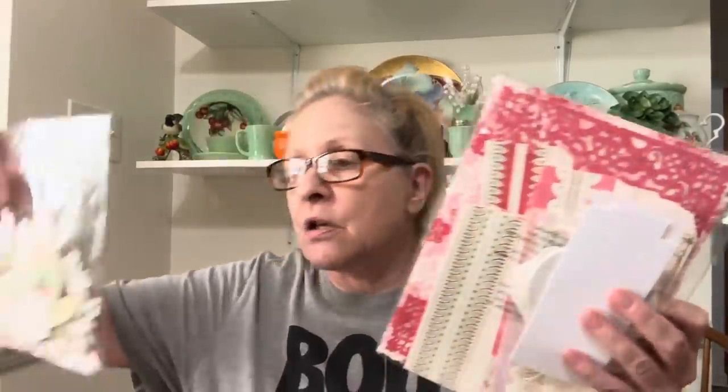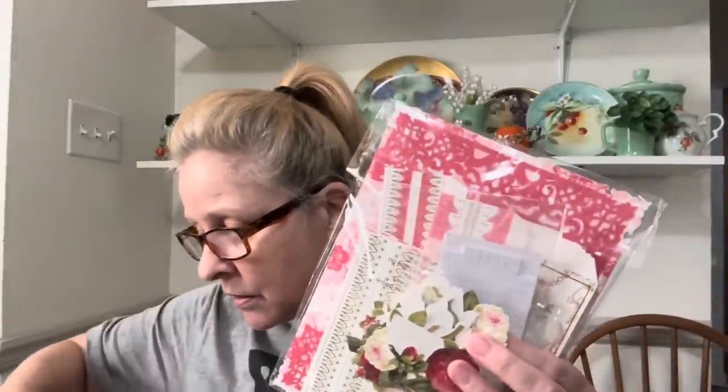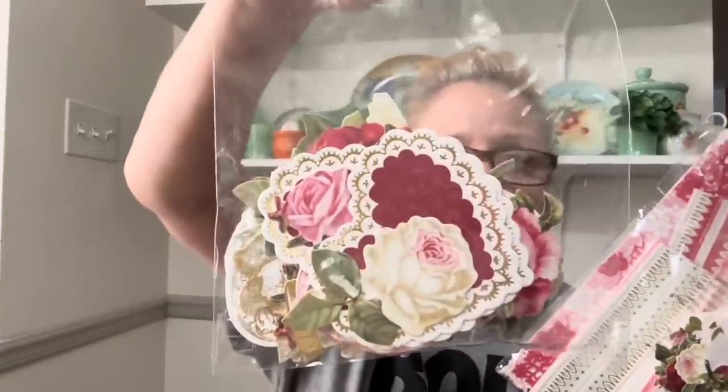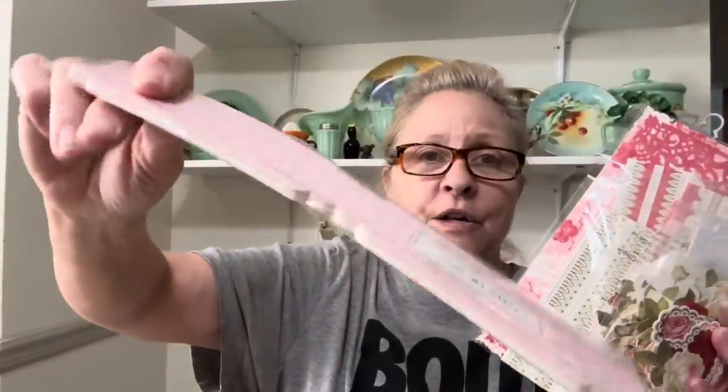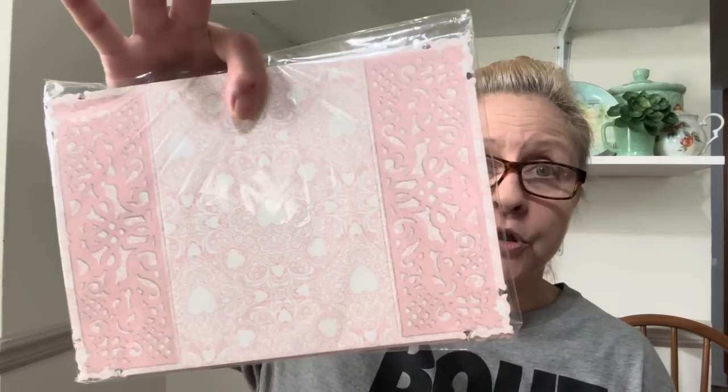It's got two packages of all of these little cardstock roses, and these are just gorgeous. It's got this with all those, I don't know how many are in there. And then it has these and envelopes. And in here are your actual cards or whatever. I wasn't going to pass this up. Heck no. So I did buy this one, which is, like I said, the Valentine's.